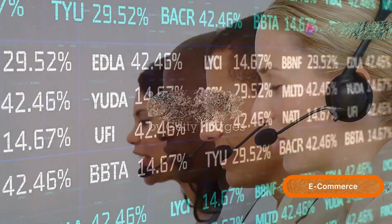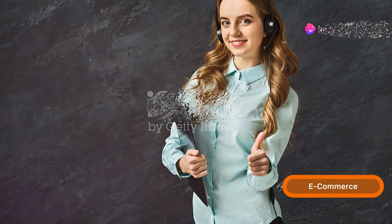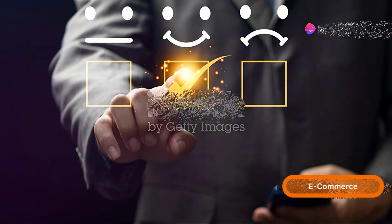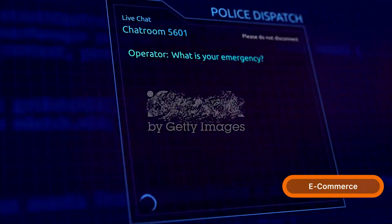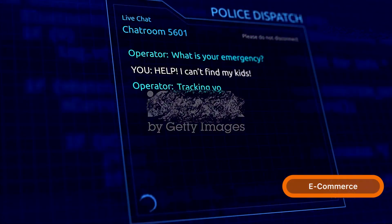Customer service should be top-notch. Respond to inquiries promptly, handle returns gracefully, and always aim to exceed customer expectations. Tools like Zendesk or even simple chatbots can streamline this process.